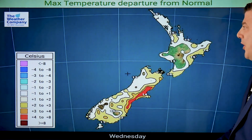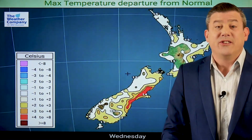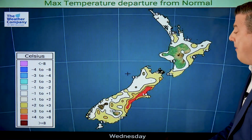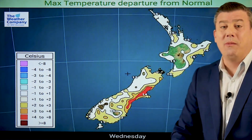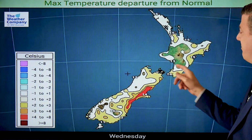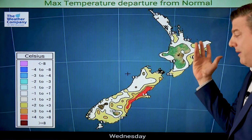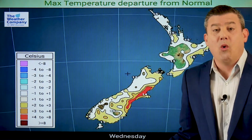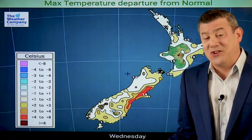And this is the map that shows it. The departure from normal. So in other words, how much warmer or colder is it for this time of the year? And at the moment, most of the country is warmer than average. There's a large pocket here in the middle that's bang on normal, but most other places, a degree to several degrees if you're in Canterbury, warmer than it should be on this day at this time of the year.